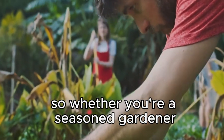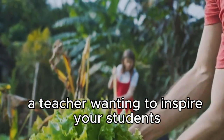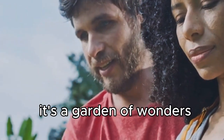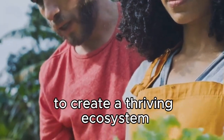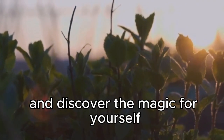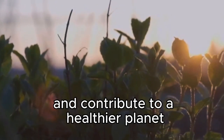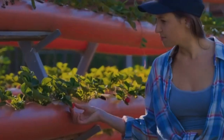So, whether you're a seasoned gardener looking for a new challenge, a teacher wanting to inspire your students, or just someone interested in sustainable living, aquaponics has something to offer. It's a garden of wonders, where fish and plants work together to create a thriving ecosystem. Join the aquaponics revolution and discover the magic for yourself. It's not just a way to grow food, it's a way to connect with nature and contribute to a healthier planet. Welcome to the Garden of Wonders.